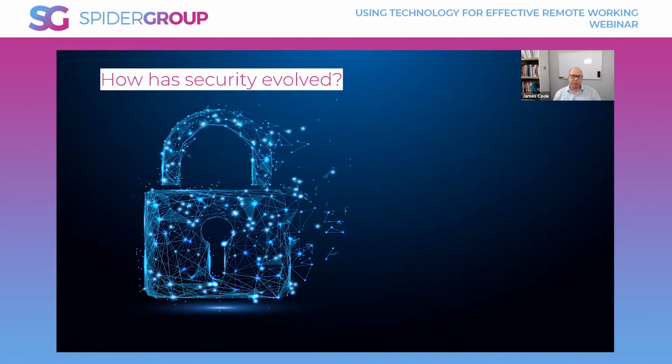So security for any organization is massively important, although it really has been brought to the fore for a lot of people with the introduction of GDPR. BA got fined 183 million pounds, it must have been about a year and a half ago now, for breaching GDPR. So GDPR carries massive fines. If I remember, it's up to 10% of worldwide turnover, which is massive. So the model of how we do security has really changed.